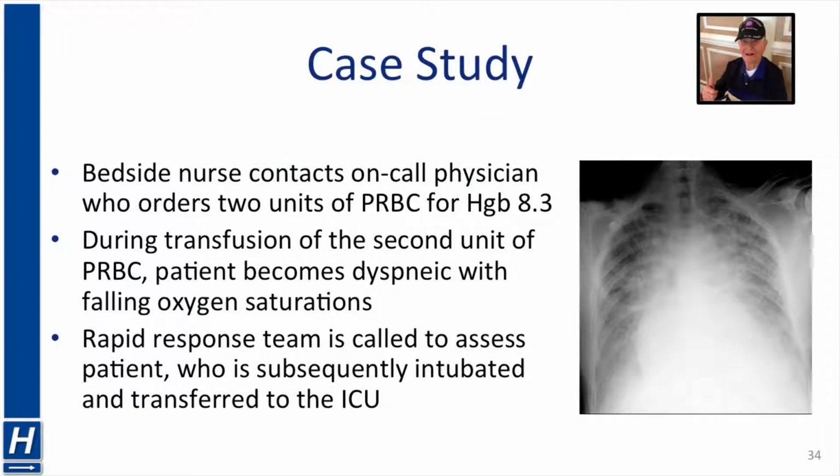So let's move on with the case study. As you recall, our patient, an 87-year-old, had hip replacement surgery. On postoperative day number 2, his hemoglobin drifted down to 8.3. He was not symptomatic, but the nurse was concerned enough that he or she called the physician who was on call, and based upon that report of a hemoglobin of 8.3 on postoperative day number 2, that physician ordered 2 units of red cells.